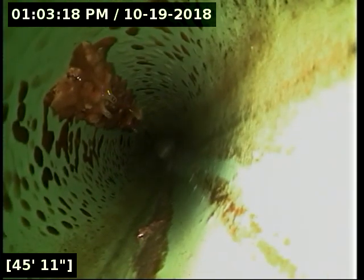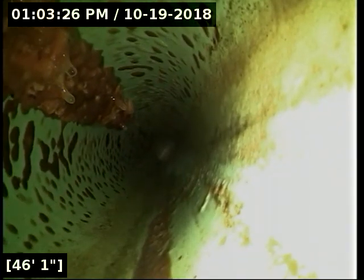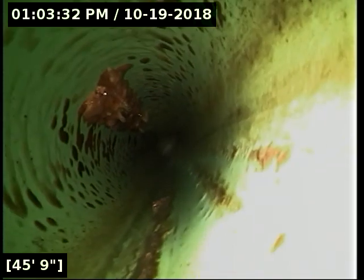Which is another indicator you might have stuff seeping from the ground into the line here. Generally, you won't get that type of, it's almost like a cave stalactite. Well, very slowly stuff will drip through and actually deposit. So for that reason, I am going to recommend a Hydrojet.